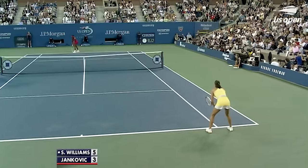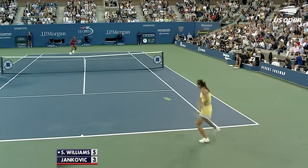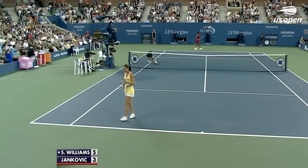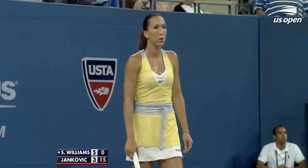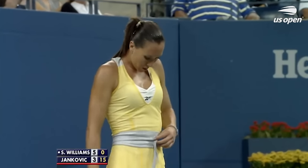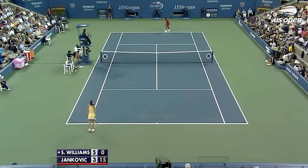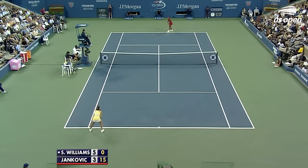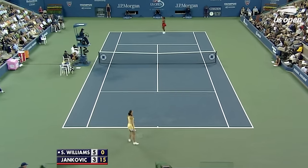Second serve. Nice return. That was a let serve as the first one. But the airplane's coming over now, a little harder to hear for the players as well. LaGuardia Airport very nearby. Depending on the winds, occasionally we'll have flights taking off and landing overhead.